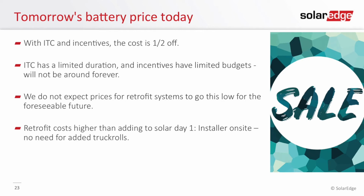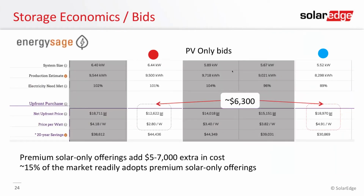Obviously we're worried about competitive economics. You've got your bid sitting next to 5 other bids, or 3 other bids. This is my portal. I go into EnergySage and put in my home address. I get bids all the time. I like to keep my finger on the pulse of the industry to know what kind of pricing and what kind of array size I could be getting.